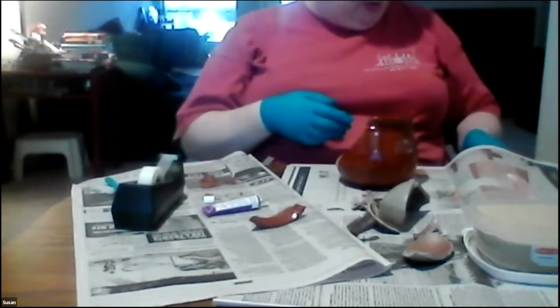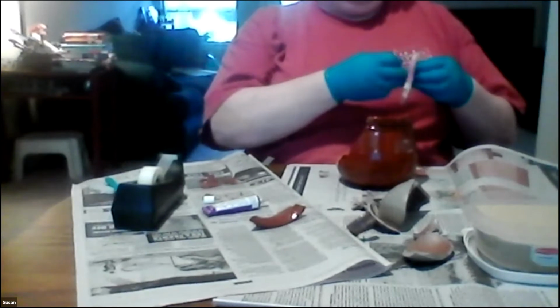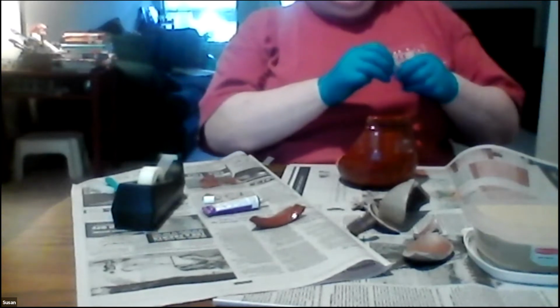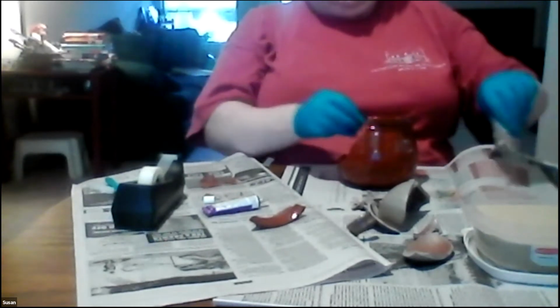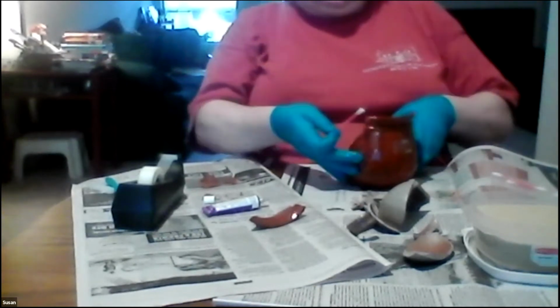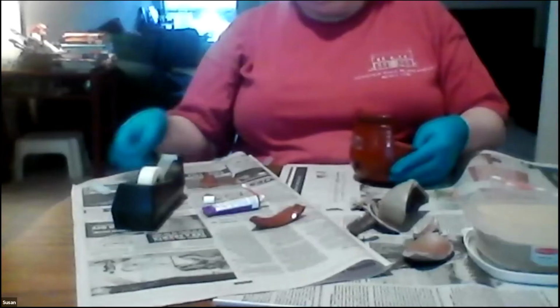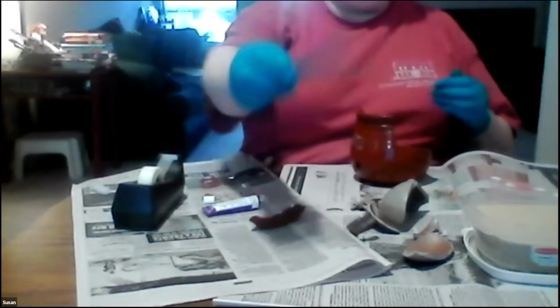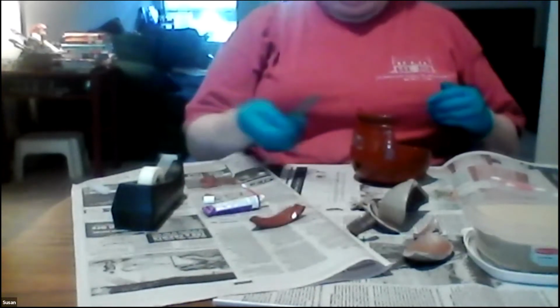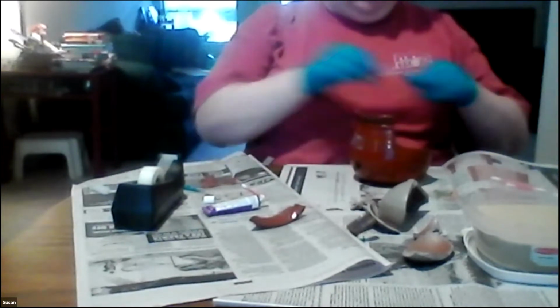sticks. And I'm also going to use a Q-tip to kind of get some of the excess glue off so that the seam will be as smooth as I can make it. And once it dries, if I still have more glue that I need to take off, that's what the X-Acto knife's for. And it'll get most of it off without actually damaging the artifact.